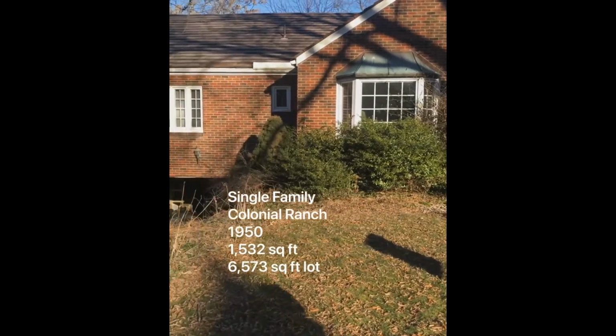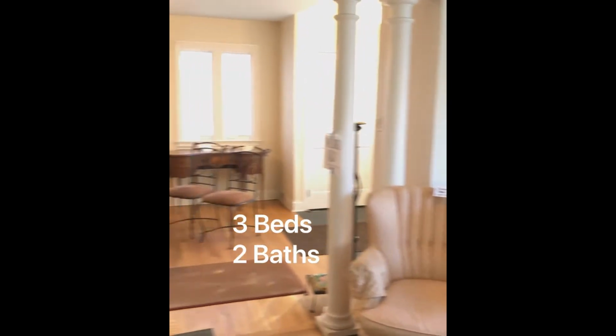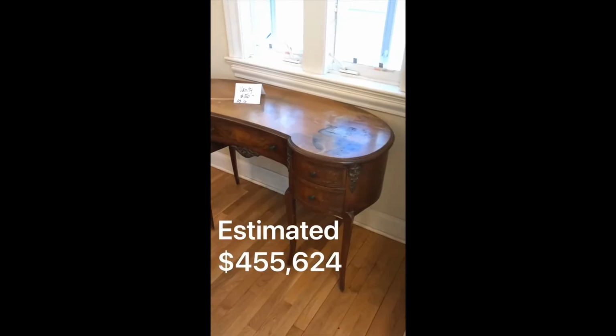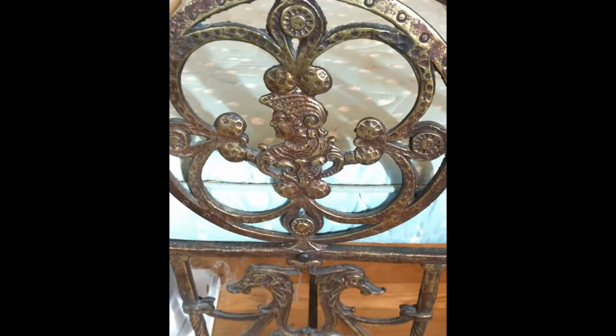Considering the neighborhood it's in, this 1950 colonial ranch is much smaller than most of the houses around it. But inside it felt much larger and had exceptional pieces for the taking. This sitting bench caught my eye first. I just love the metalwork and the details.